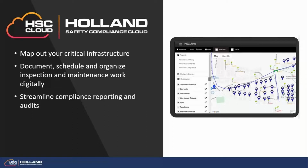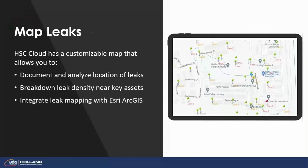I'll show you some examples of this when we talk specifically about gas leaks, and how mapping them out and doing your leak inspections digitally can end up reducing your gas loss, by being able to see where your leaks are visually and analyze more into where those leaks are coming from, what the source of those is, and how many class 1s and class 2s. You'll be able to see more of that.